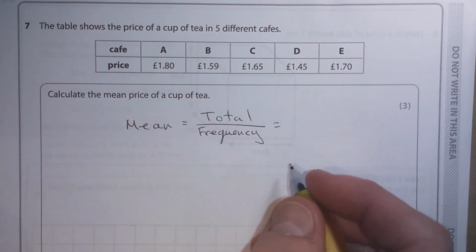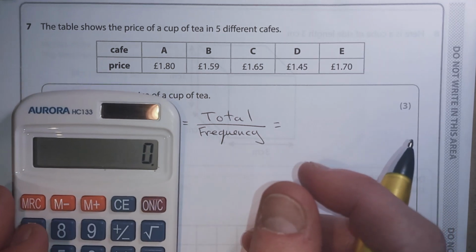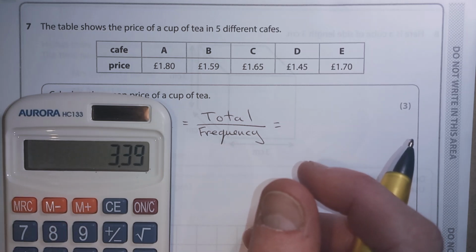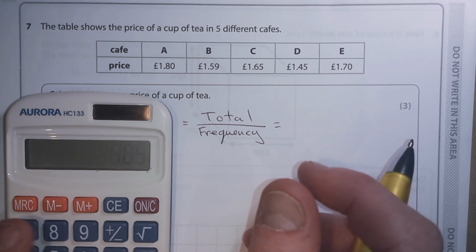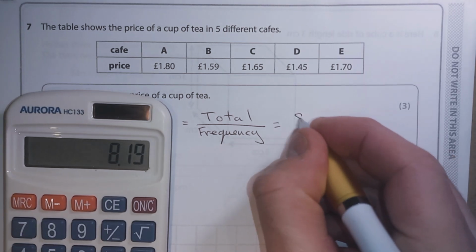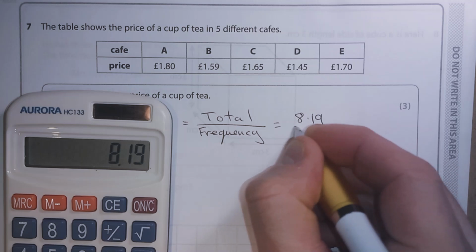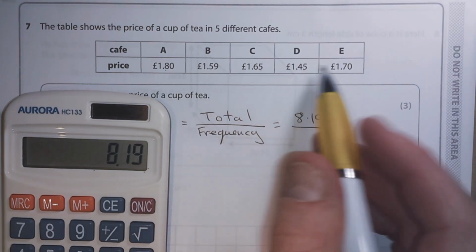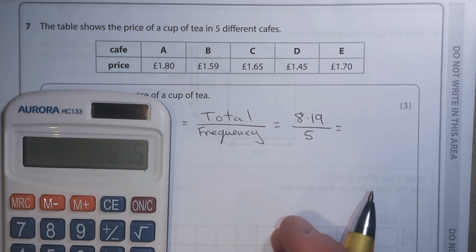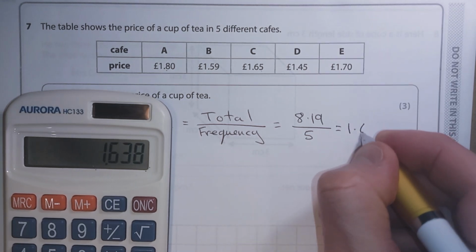So we want the total, so let's add these all together with our calculator here. So £1.80 plus £1.59 plus £1.65 plus £1.45 and £1.70. So we get £8.19. How many have we got? 1, 2, 3, 4, 5. Divide it by the 5 and we get 1.638.